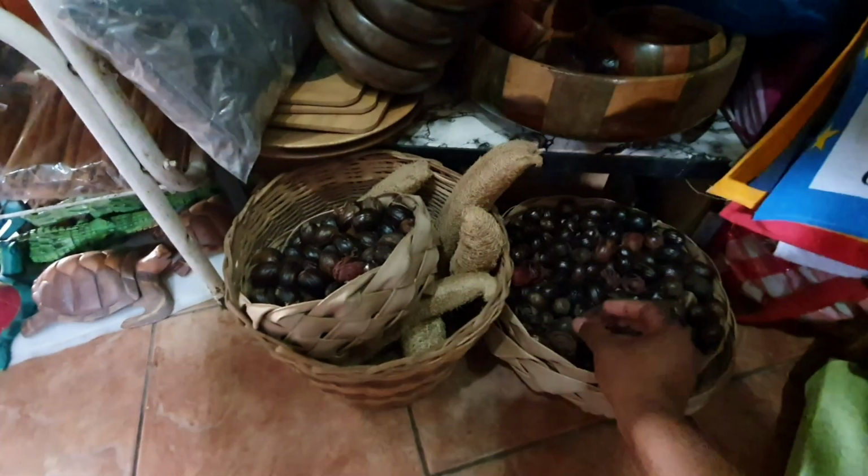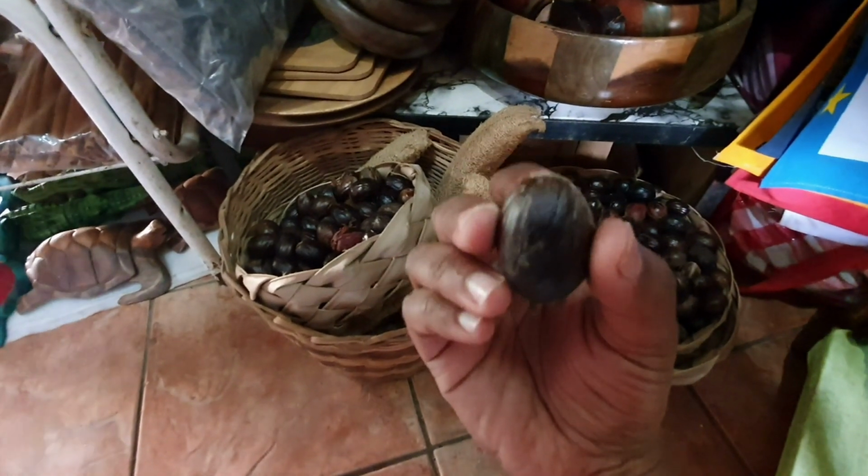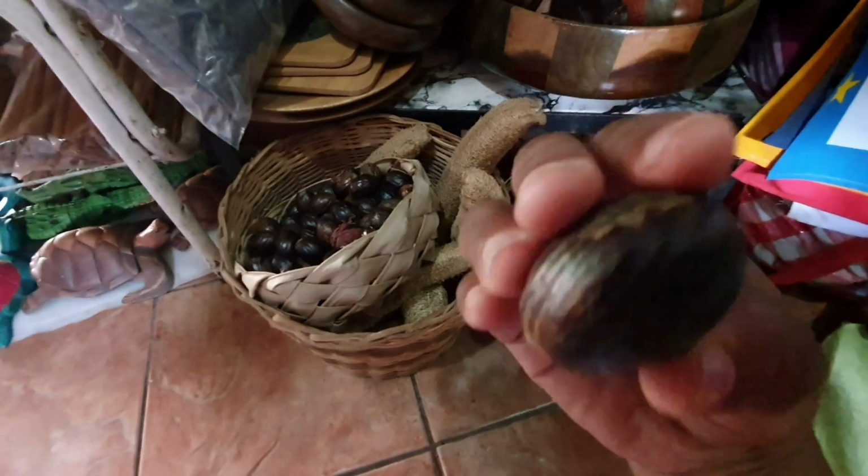And then when you take the mace off, you have the shell. And then once you crack this shell, the nutmeg itself is inside of here. So if you shake it, you'll hear it moving around.